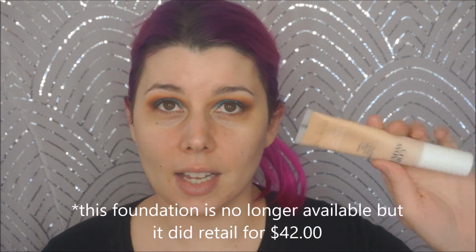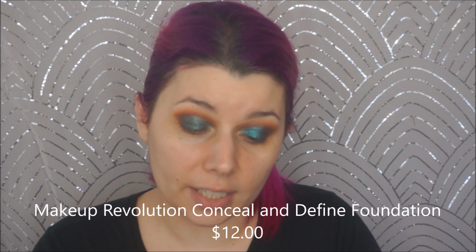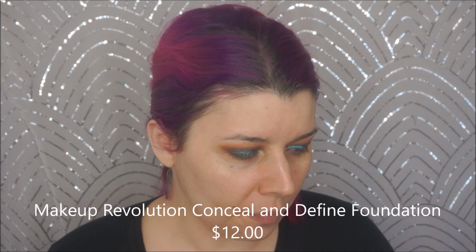All right, now for foundation, we have the Sunday Riley Influencer, which isn't my favorite. I honestly don't love this, but that's okay. And we're putting it up against the Makeup Revolution Conceal and Define Full Coverage Foundation. Now, I don't think either of these, this says it's full coverage, I don't think it is. This is medium to full. I feel like it's medium. So let's just hope the colors aren't so off that I look horrible.